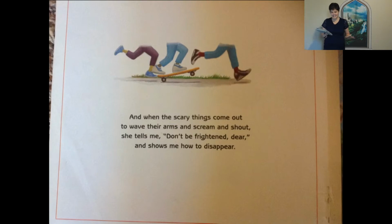And when the scary things come out to wave their arms and scream and shout, she tells me, "Don't be frightened, dear," and shows me how to disappear.